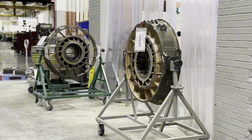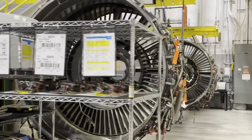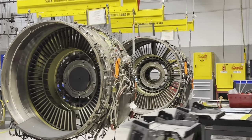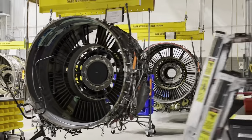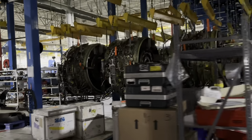Everything is perfectly organized, everything is done by the numbers, and aircraft get back into service. This, what you're looking at, is an engine shop. They will pull these engines apart piece by piece, refurbish everything that needs to be refurbished, remanufacture everything that needs to be remanufactured, and put it back into service. Now check this out, look at this, sectioned out engines.